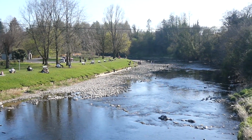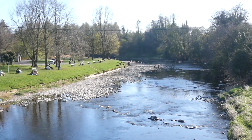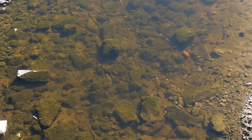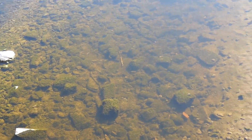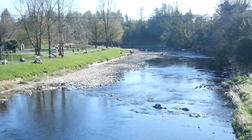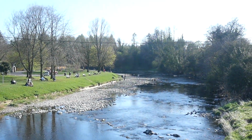Well, I thought I'd have a look down here. Still a few people down here, but the water's very clear. Looks like there's been a lot of people on them stones, so I'll see if they've turned anything over, and then I'll go and have a walk down there and see if the quackers are there as well.